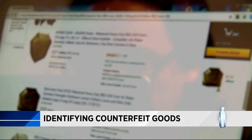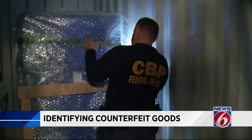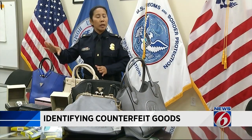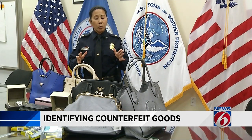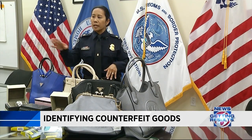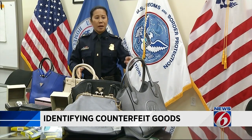Shopping online is a growing convenience for consumers as well as a growing headache for CBP officers because it's another way counterfeiters can get your money. People will go online, copy a legitimate picture from a high-end department store and paste it into their website. So now they're portraying the product looking perfect, and people will say, oh, I saw that at name brand department store. This looks just like it. I'm going to buy this one.